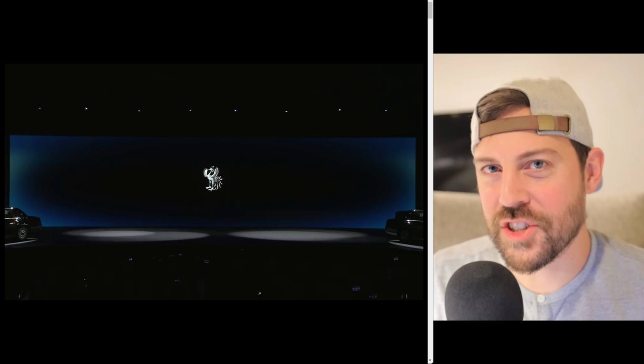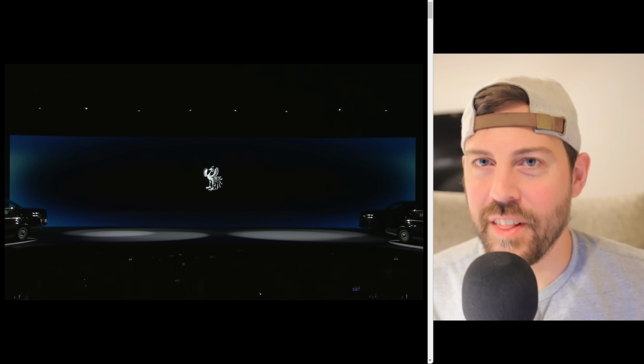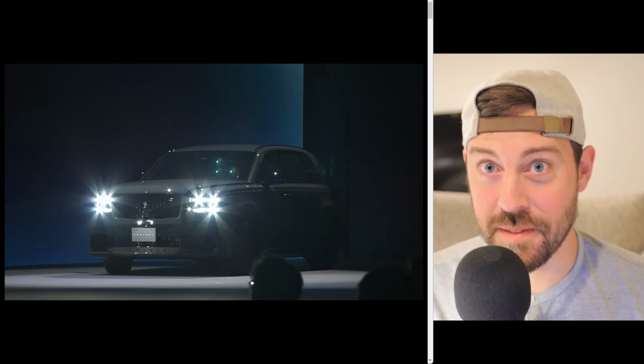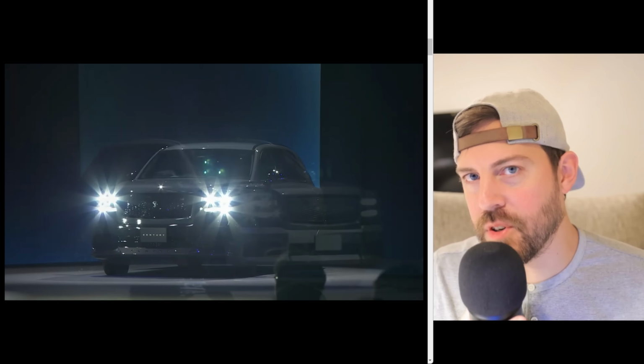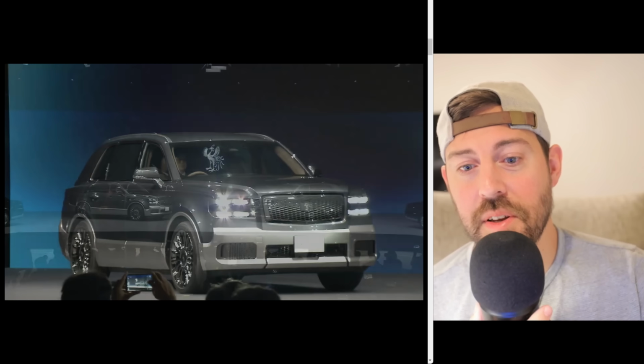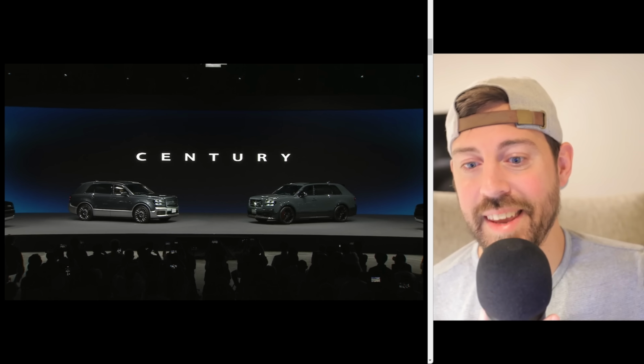Toyota's flagship luxury vehicle, not the Lexus LS or LX. It is the Toyota Century, and it has been redesigned now as an SUV. Let's get into it. Now, if you're in Japan, this is coming for your market. It should be available this year, by the end of this year.